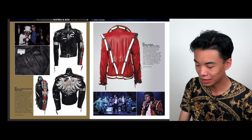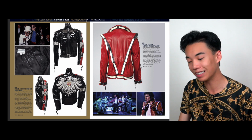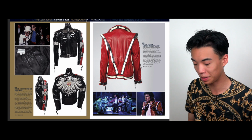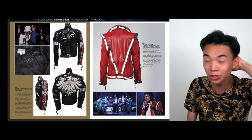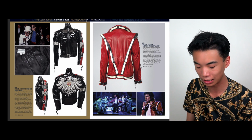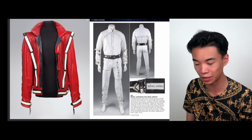That's really cool. Now this is a MJ Bad Tour Thriller jacket. So this isn't the one that glows in the dark. However, it has those reflective white straps instead of where the black should be in the traditional Thriller video. So that's really cool. He wore that on the Asian leg of the 1987 and 1989 Bad World Tour. So I think he wore it in all of Japan as well as when he was traveling in Oceania, such as Australia. That's a really cool front-on picture of the jacket.